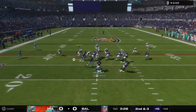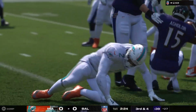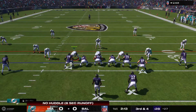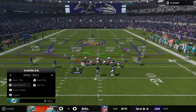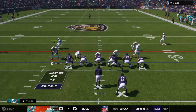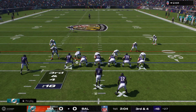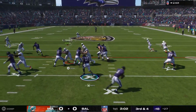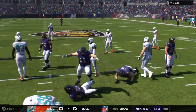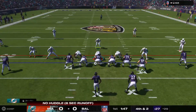They'll send him over right. And he's brought down for a loss. Working quickly here. Hey, report. It's now 3rd down and 4. Turning to Henry on 3rd. And he's tackled for a short gain. Moving quickly, trying to get set again.